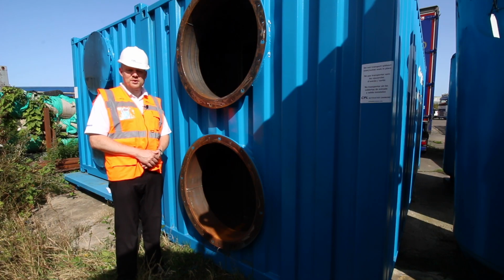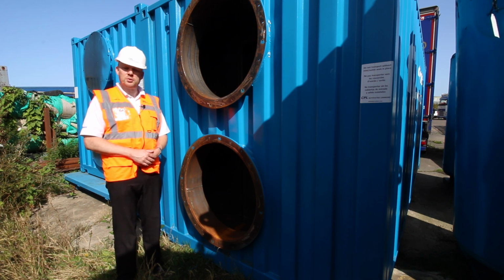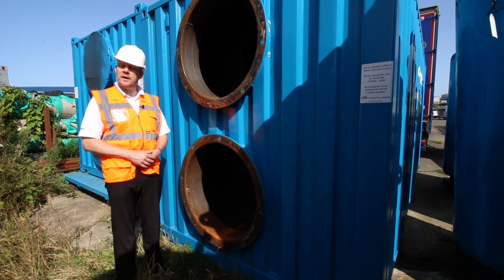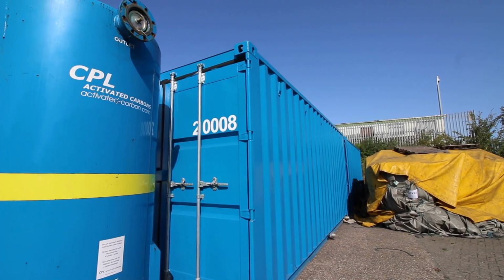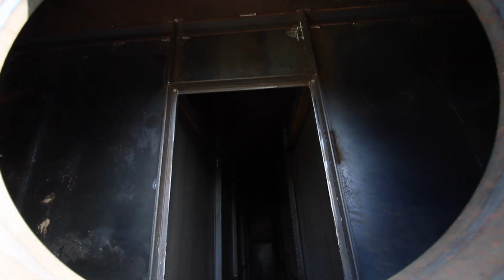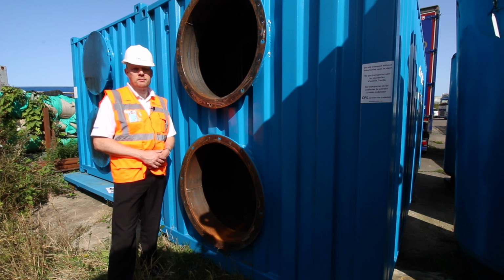For some gas phase filtration applications, the flow rate is too high for a traditional deep bed adsorber. For situations such as those, we have developed a range of high flow, or HF, VOCSorbers. This example here is an HF16. It's based on a 20-foot container and contains 16 cubes of activated carbon. The vessel contains two parallel chambers full of activated carbon, and it permits a gas flow of 32,000 cubes per hour, so much higher than a traditional deep bed vessel.